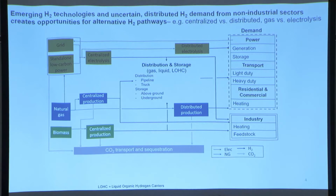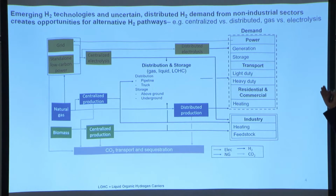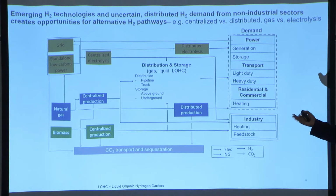So there are mainly 2 scales. One is centralized, the second one is distributed and smaller scale hydrogen production. And for both pathways, we have options. We can use electricity with electrolysis, and the electrolysis can be centralized or distributed. And on the natural gas side, we have a similar choice. We can do centralized SMR, steam methane reforming plants, or distributed production with smaller autothermal reforming plants, and so forth. And another way is using coal or biomass with gasification. These applications can only be for large scale.